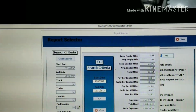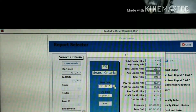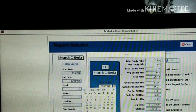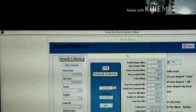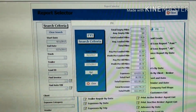So now I'm just going to go backwards here a little bit. I'm going to basically go to October 1st. So we have October, November, and December. All three full months. So basically the very last quarter of 2017.